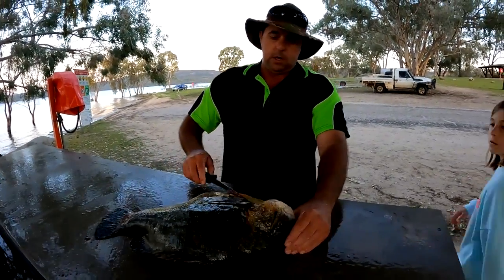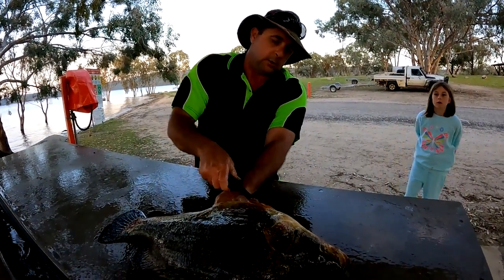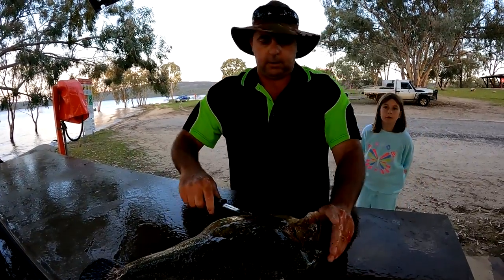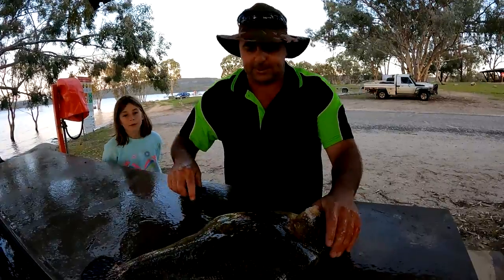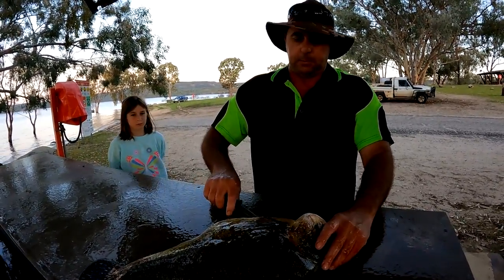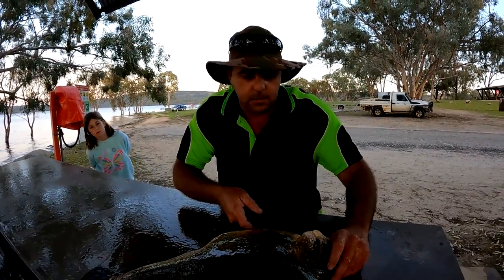guts out of him, which I won't show too much of on camera because YouTube doesn't like blood and gore. And the little knife I've got, I didn't bring a decent knife because I wasn't expecting to get some donkeys. It's almost impossible to bust through that brisket. I will build them when I get home.